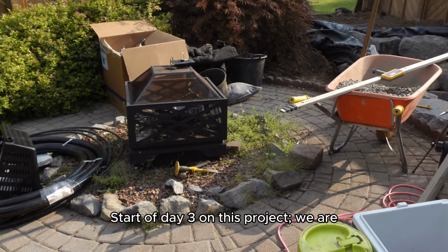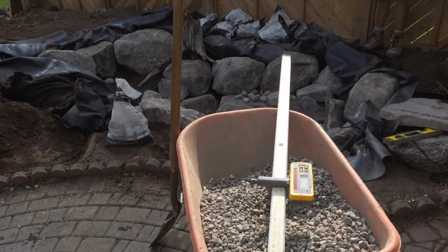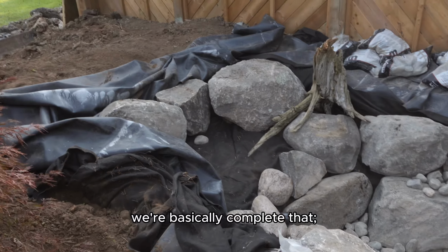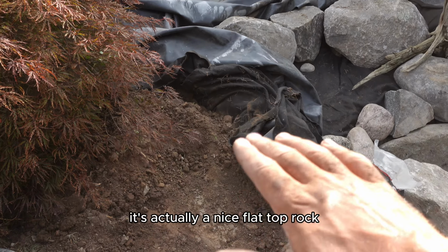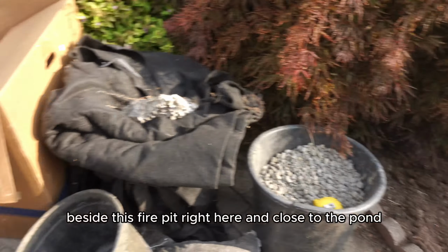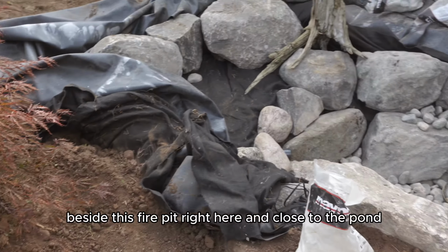Start of day 3 on this project. We are well underway with our rocking of the pond. We're basically complete that. We're working our way out of this back corner here. We have one more rock to set right in here. It's actually a nice flat top rock, so it's a little bit of a seating rock. You can sit beside this fire pit right here and close to the pond.